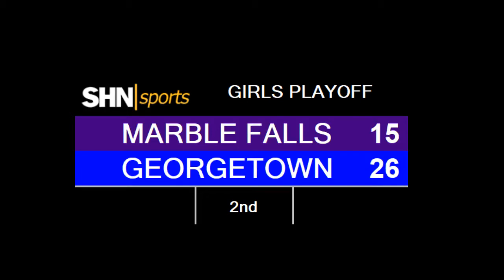Lob to Boyd in the left wing. She takes it inside and is called for a travel, as there was good defense there by Hampton, who went straight up with her hands and forced Boyd to adjust her lane to the basket. 4:08 to play in the second quarter.